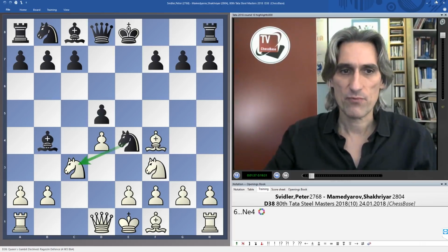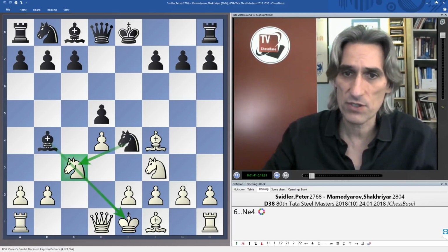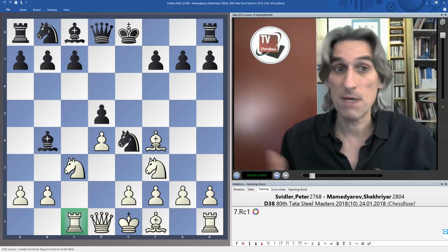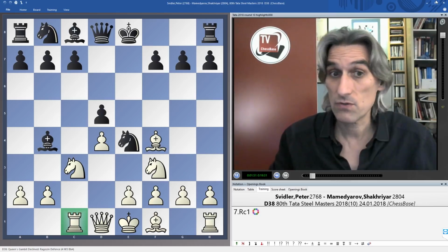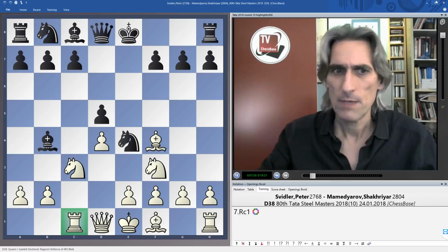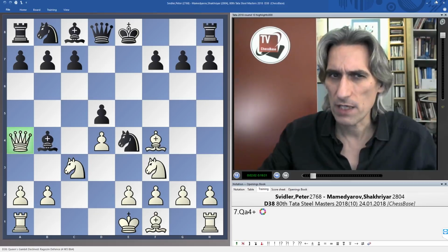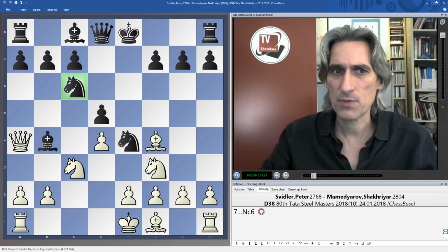So putting pressure on the knight on c3, exploiting this pin. Now the normal move here is just to play rook c1. And then black has various options, maybe castles. You could also play c5 and try to play very aggressively, bringing the queen to a5. But anyway, rook c1 is the normal move here. But instead Svidler played queen a4 check. Now that forces knight c6 to protect the bishop.